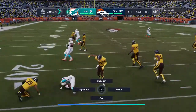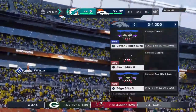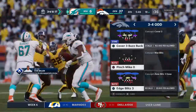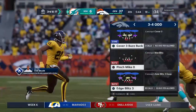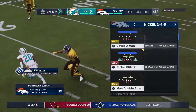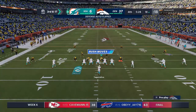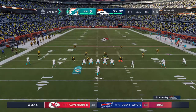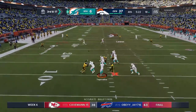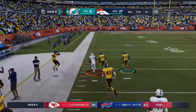And this Bronco defense really selling out to stop the run, and it pays off. They get him behind the line twice in a row. They'll wind up losing 3 yards here. And they're going to face an uphill battle here on 3rd and long. From the gun, it's Tua. And he's got his man in stride, complete.